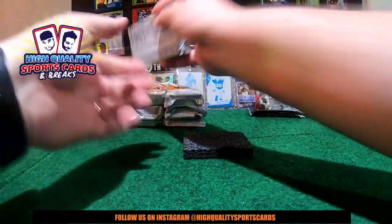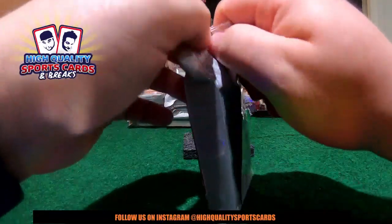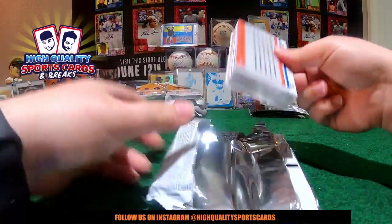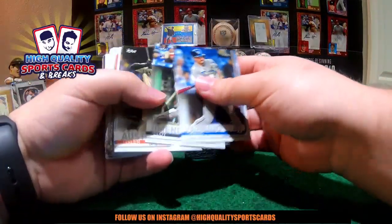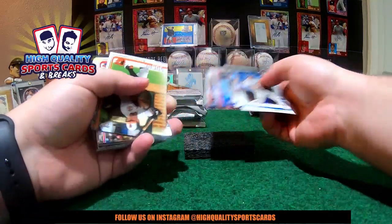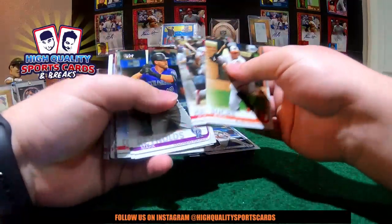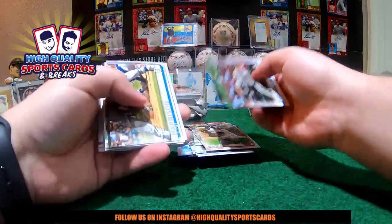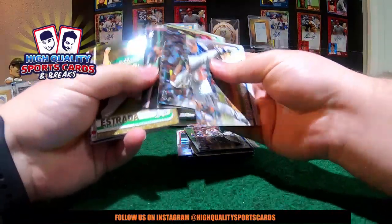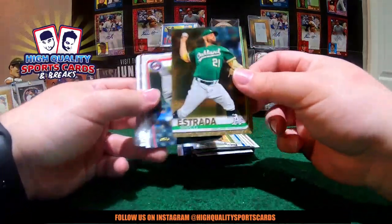All right, so another pack. Another pack here. Looking for a nice ink. Marco Estrada out of 2019.